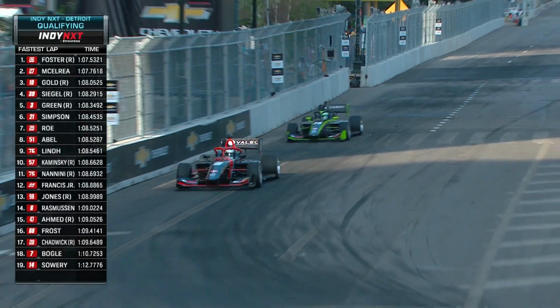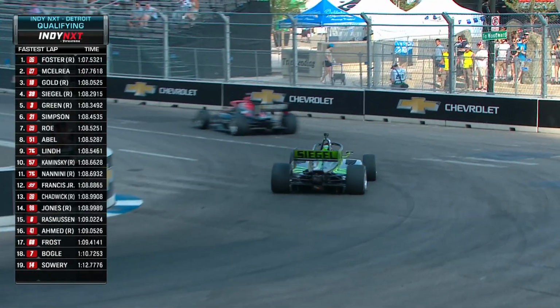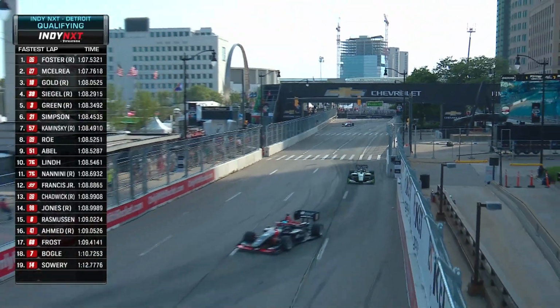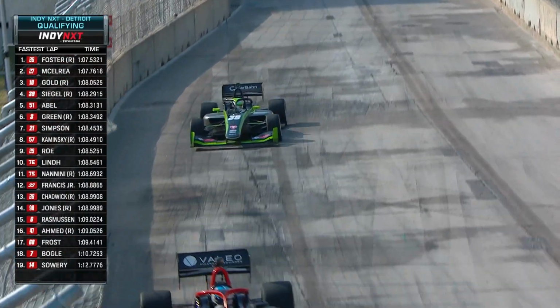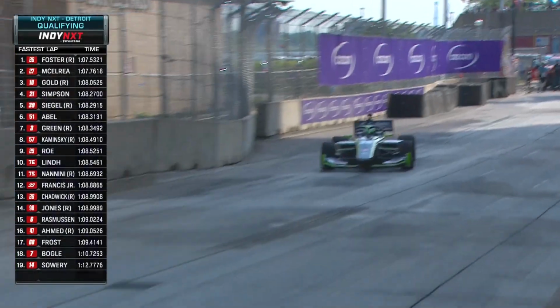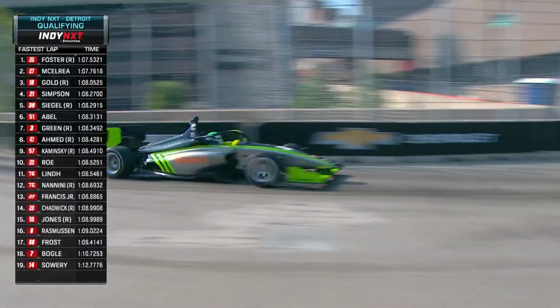Checkered flag is in the air for the first half of this qualifying session that will set the grid for race number 1 of the INDY NXT by Firestone Detroit Grand Prix. We watch Christian Rasmussen and Nolan Siegel bend their ways around the Chevrolet building here, setting up for turns 6 and 7. Siegel's got a lot of traffic, got to worry about the dirty air and how it'll affect him. He's been so strong throughout the day.